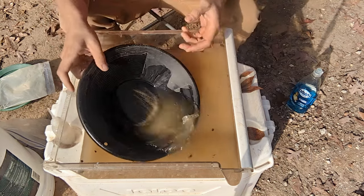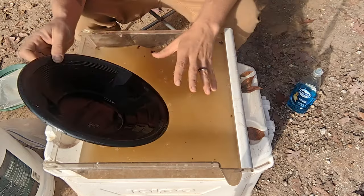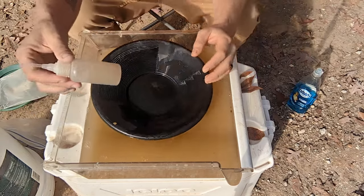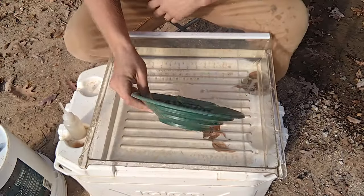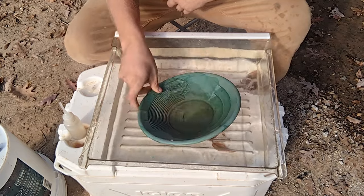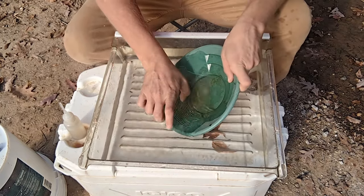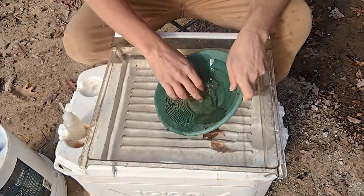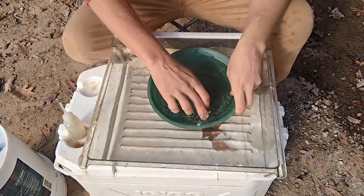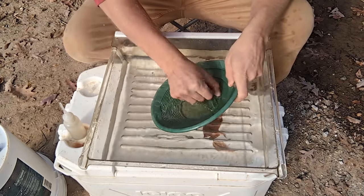All right, that's it, guys. That's everything. What I'm gonna do is clean all this out, get some fresh water, and then we'll go through what's in here. I'll break out the little one for this. For the black sands, we'll break the little one out, do a little cleaning. Clean this out just a hair so we're not getting any of this stuff mixed up in our black sands.